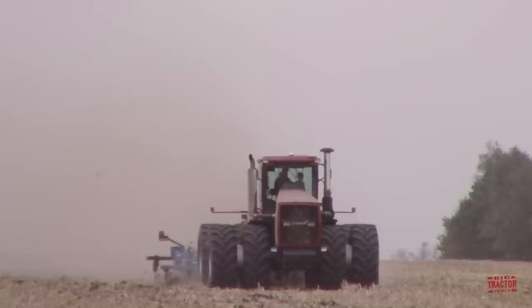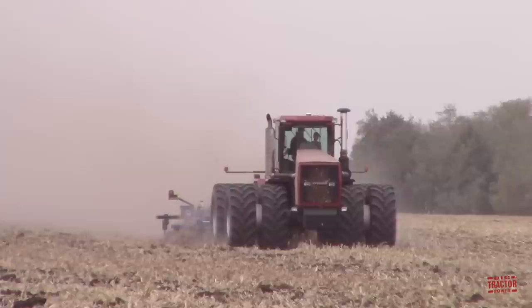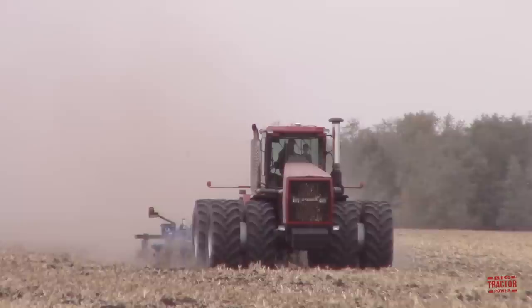The 9370 STEIGER is powered by a 14-liter Cummins N14A368 turbocharged intercooled six-cylinder 855 cubic inch diesel engine rated at 360 engine horsepower and 310 PTO horsepower.